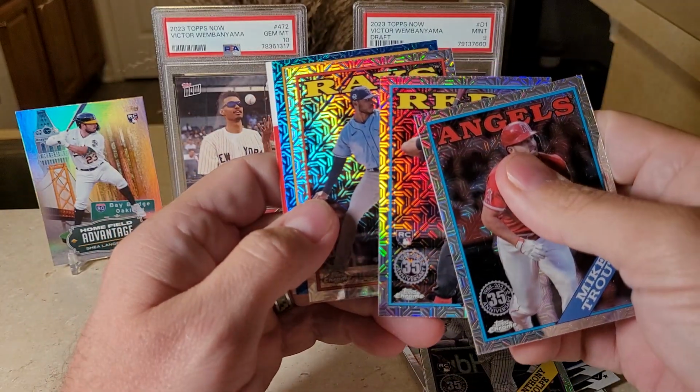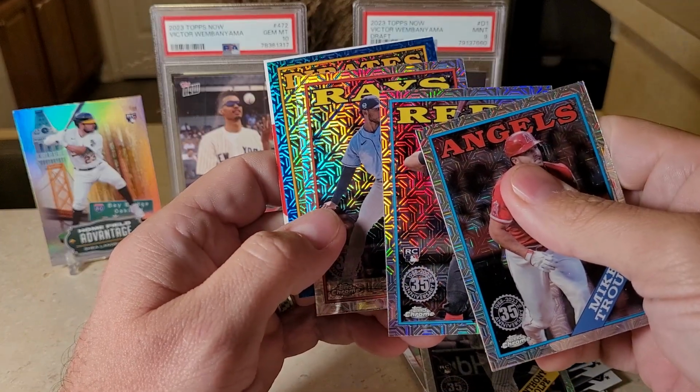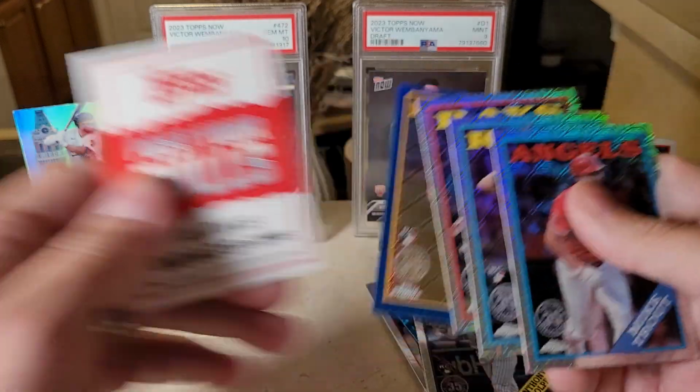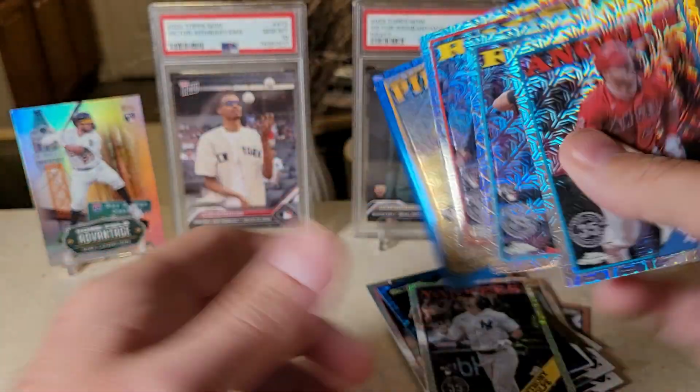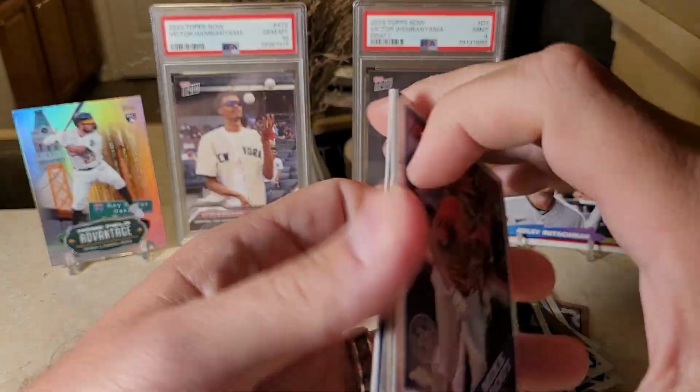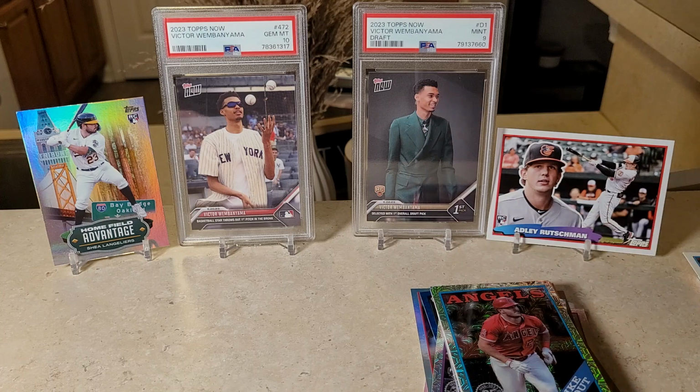Taj Bradley for the Pirates. Rookie Travis Swaggerty. I'll take a rookie blue to 150. That's cool. That was a good pack. Trout, McClain, Taj Bradley, and a Travis Swaggerty. So not the worst box, not the best box. Eric Davis, we got a case hit. We got a blue in the Mojos.